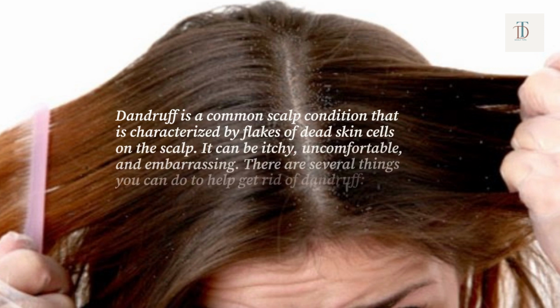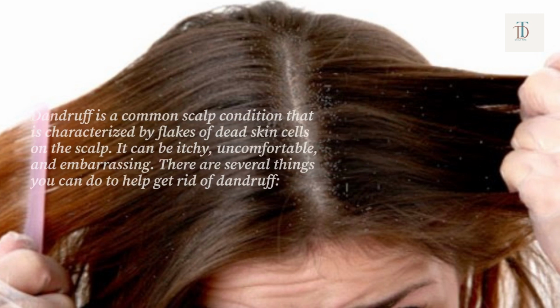Dandruff is a common scalp condition that is characterized by flakes of dead skin cells on the scalp. It can be itchy, uncomfortable, and embarrassing. There are several things you can do to help get rid of dandruff.